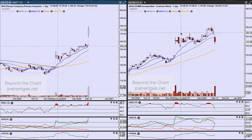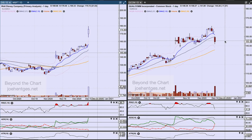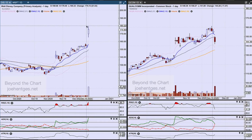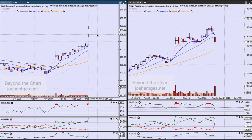Well, okay, here's Wednesday. A peak on Wednesday, a peak on Wednesday. You pull down on Thursday, Qualcomm gets hammered, huge volume, as Apple talks about an announcement in terms of what they're going to start producing. And Disney explodes to new all-time highs because of their investor day and all the announcements they made of new releases that are going to be coming out over the next couple of years and where the membership's at.